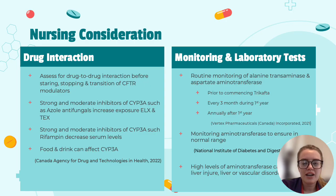It is important to assess for any drug-to-drug interaction when starting and stopping medications for patients that are on CFTR modulators or when transitioning to a different one. Elexacaftor, tezacaftor, and ivacaftor are substrates of cytochrome P450, an enzyme CYP3A. When exposed to strong or moderate inhibitors of CYP3A, such as azole antifungals, it can increase the exposure of elexacaftor and tezacaftor, while inducers of CYP3A, such as rifampin, can decrease the serum levels.